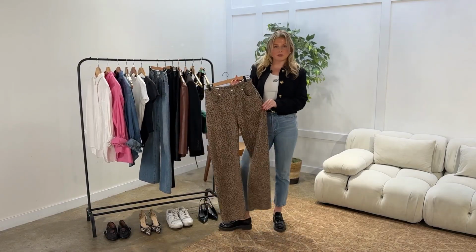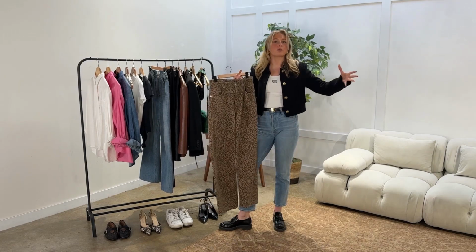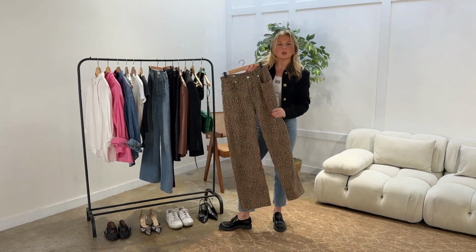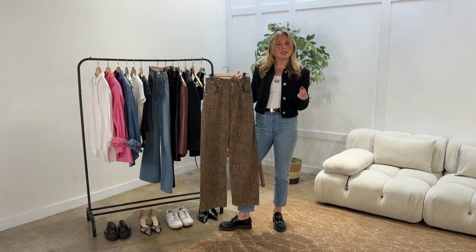Now, I am not Raven. I can't see into the future. I don't know if these are going to be in style in 2 or 3 seasons, but they're fun right now. They work with a lot of the things in my wardrobe. They're really flattering. They make me feel good, and they just add a little bit of personality to my wardrobe.